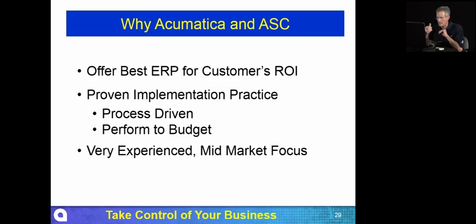And then finally, we've got a mid-market focus. We typically deal with firms from 20 to about 250 million in size. Acumatica can scale up to $1 billion easily because of the tools and technology that it uses. But this tool allows us to take our experience that we've honed in over the past couple of decades and apply it to the mid-market.